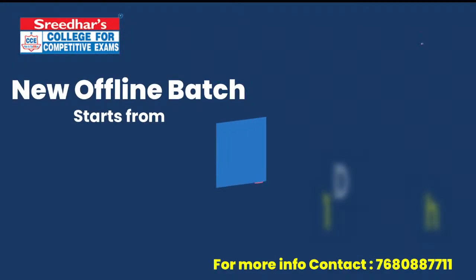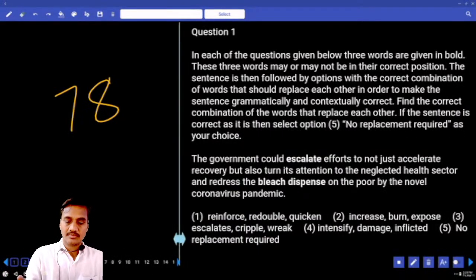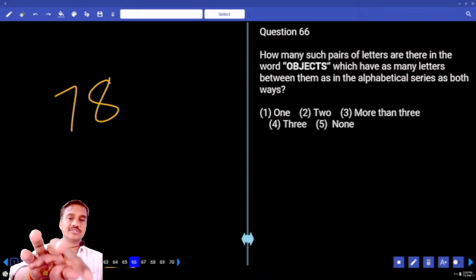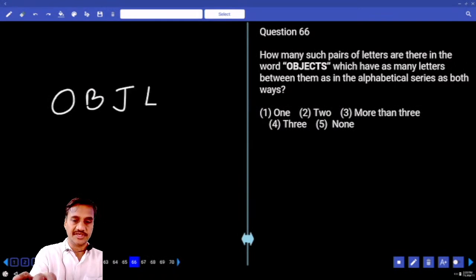Now paper number 78. In this paper, questions 66 to 70. The reasoning questions start from question number 66 onwards. Question number 66: how many such pairs of letters are there in the word OBJECTS? O, B, J, E, C, T, S.